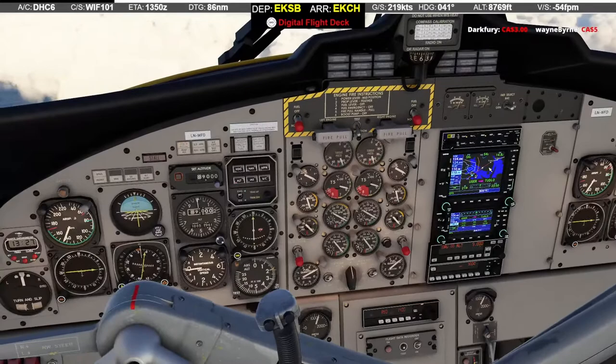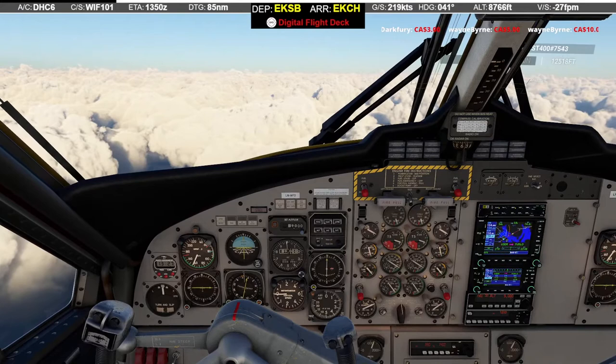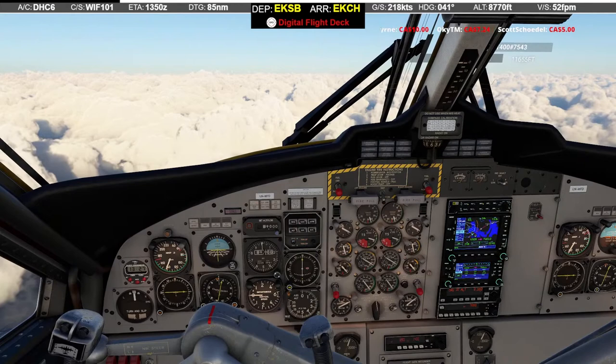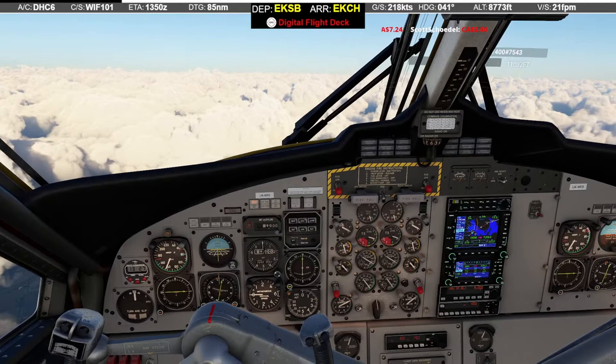And there we go. So our ground speed's up to almost 220. Again, we're getting that pretty good push from the wind. And speaking of, well, the weather has improved slightly at Copenhagen. It's now marginal VFR instead of straight IFR. I'll put the weather into the chat.